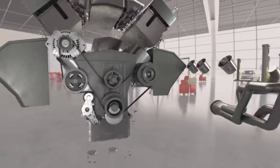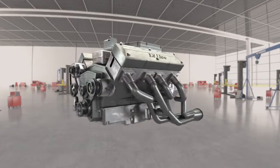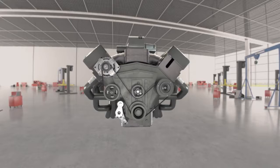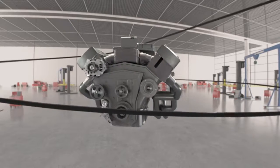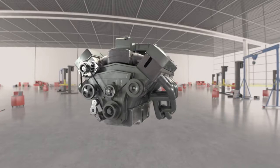You have to think about a world of parts, and our belts and tensioners are just a part of that universe. But they're critical to the performance of your customers' cars and can make your repairs more complete, more profitable, and more responsible. Now that's System Smart.